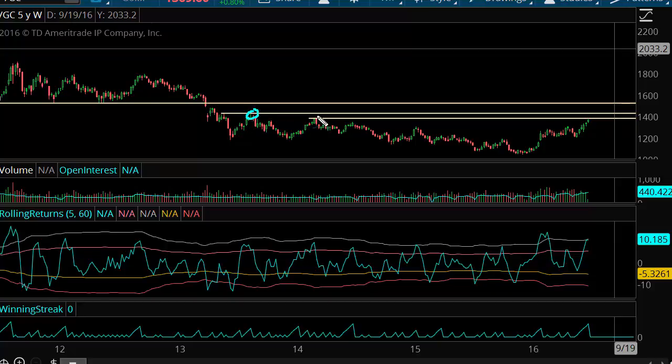Given the amount of energy that gold has spent to run up to these levels, it does make sense for gold to either auction down a little bit to have a slight pullback, or for it to go sideways and we see a time-based consolidation.